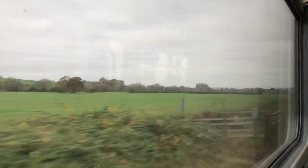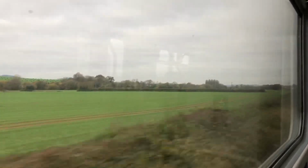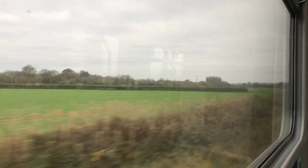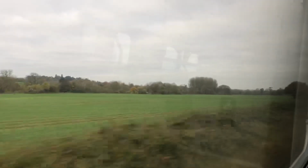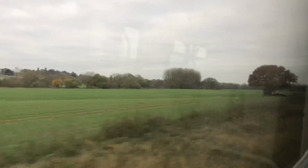If it was sunnier, it would look a bit better, wouldn't it? But still, you know, the scenery is still nice. There's the other side, pretty much the same. There, guys.